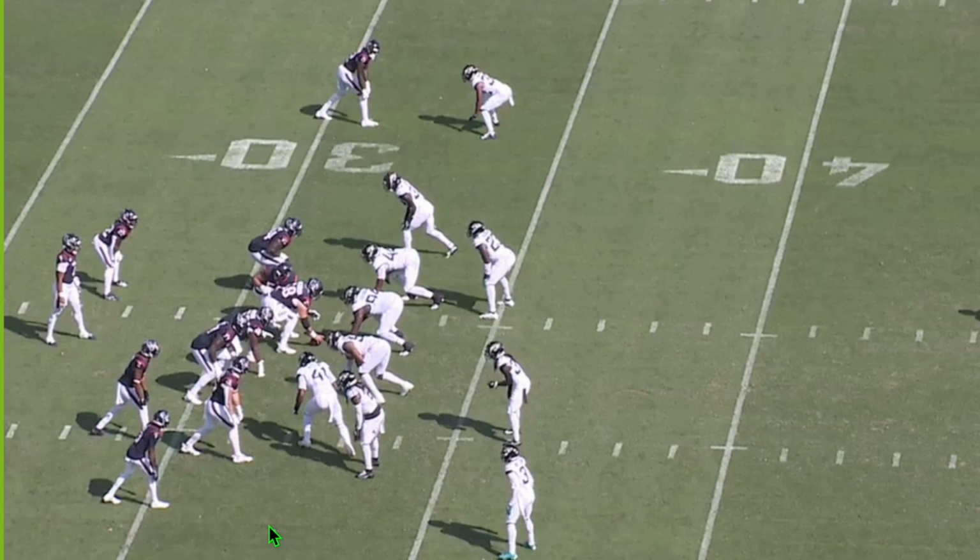And that's not what the Texans do here. They actually run a kind of complex deal, and it results in a touchdown. Let's check out what happens.